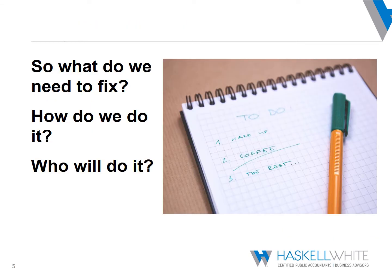So what do we need to fix? How do we do it? And who will do it? Part of working with us, we'll go through those elements of identifying what's working for you and what's not, and hopefully develop a best strategy going forward.